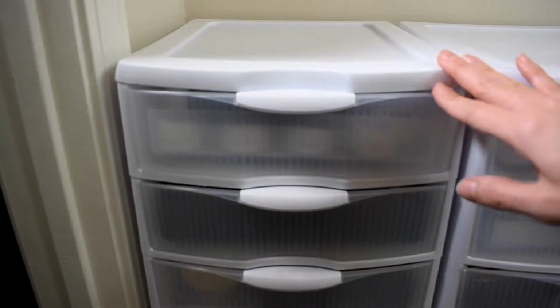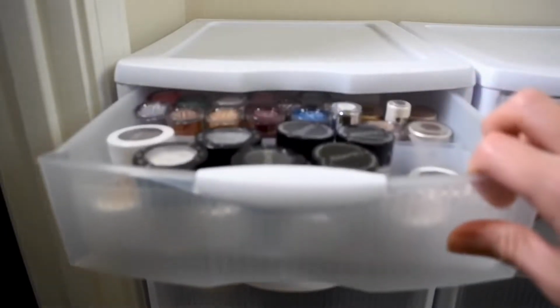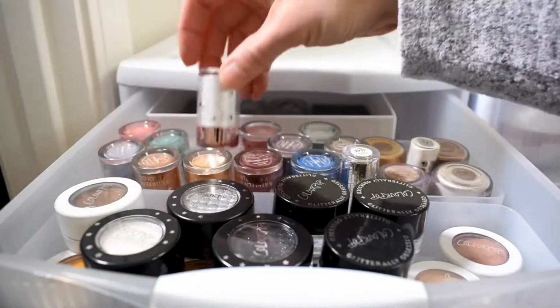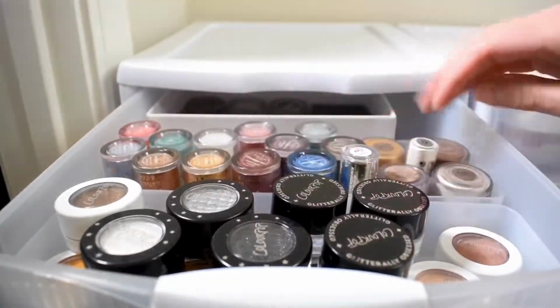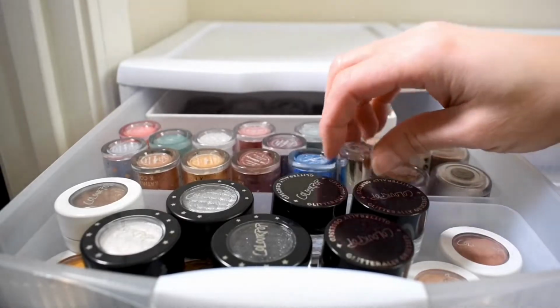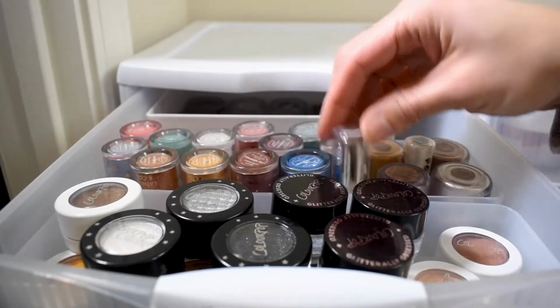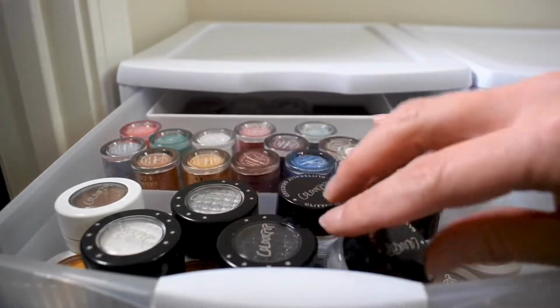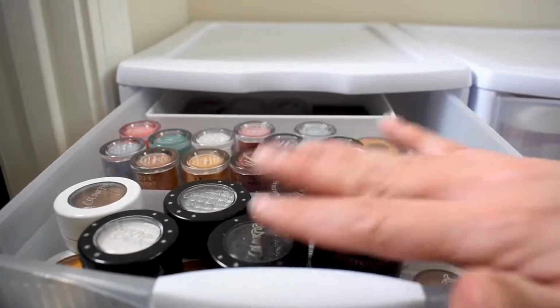Then moving over to the left side of the cubbies, the first drawer I think is my favorite drawer. Oh, it's so cute. In here we have all my little loose pigments and fun little Super Shocks. I have all my Zodiac ones in here and some MAC ones. This is a CoverGirl, I think. And then these random old ones from MAC. And then all of my little ColourPop Super Shock shadows are all in here.